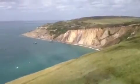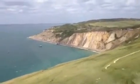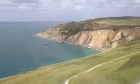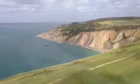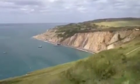Down to your left is a wonderful view of the celebrated coloured sands of Alum Bay. These sands first appeared on record in 1790, and the Victorians were the first to visit in large numbers to view both the natural coloured sand cliffs and the stunning landscape.